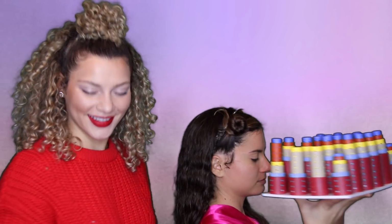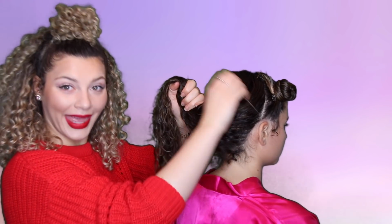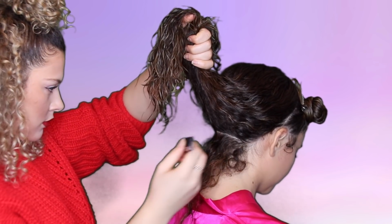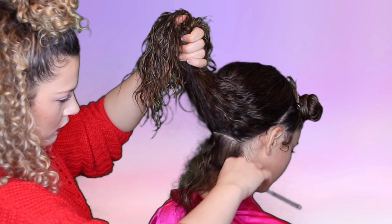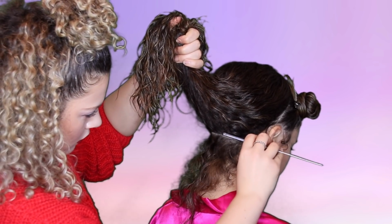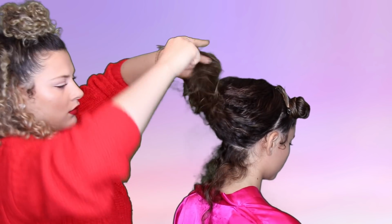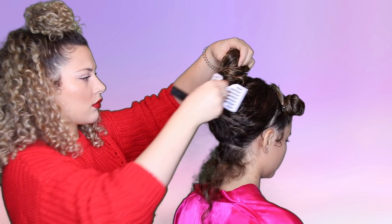Okay, you start at the bottom and you work your way up the head. Amanda has some very difficult and stubborn little baby hairs. But I'm going to take a clean horizontal section. And by clean, I mean it's a straight line. Clip your sections away. Stay controlled. Gotta stay in control.